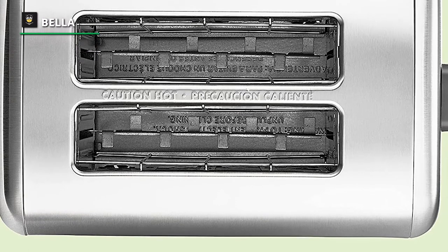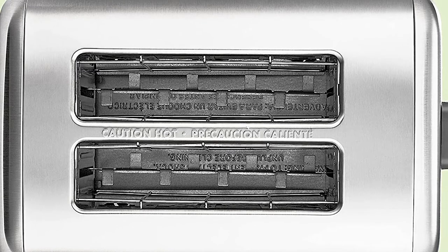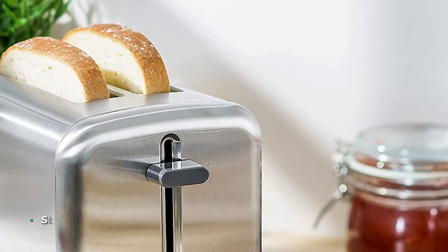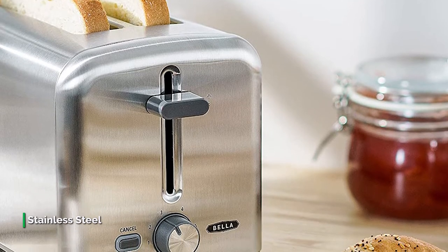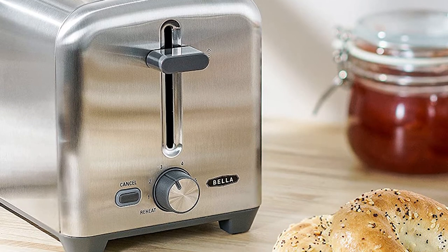This toaster features extra-wide slots that easily fit thick bagels, artisanal breads, Texas-style toast, and more. Self-centering guides ensure even browning. The 6-setting shade control with reheat function for precise browning. Its elegant and durable brushed stainless steel is sure to brighten up any kitchen.